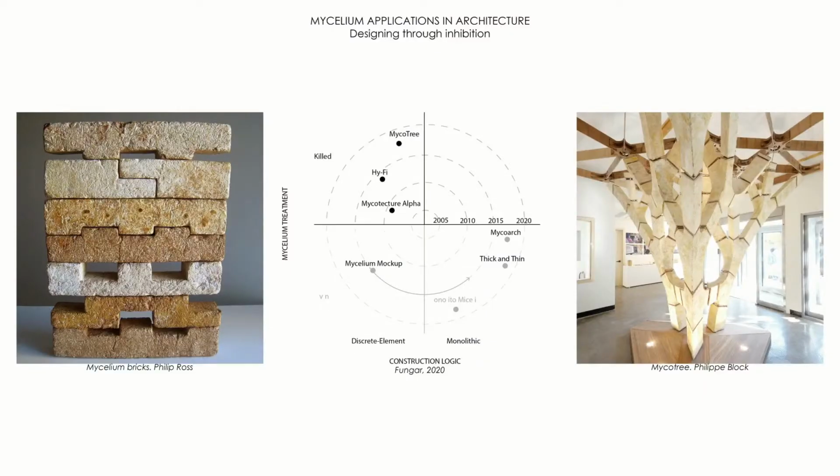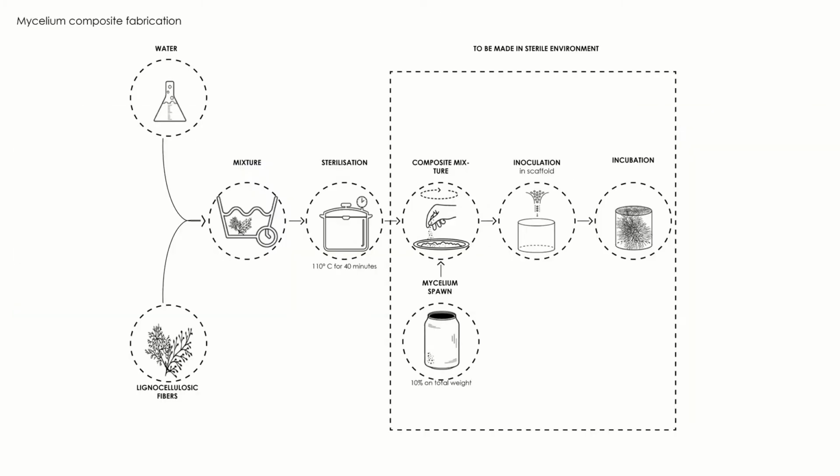So the organism is usually killed to form discretized components into structures, and this is followed by a really complex process of fabrication.